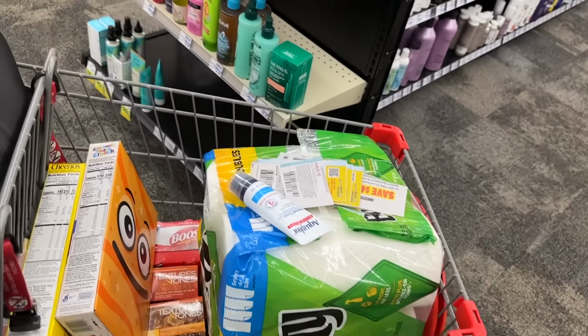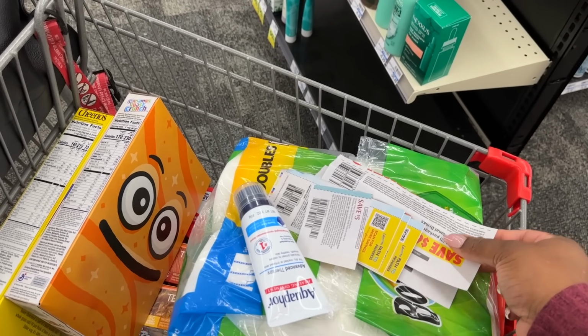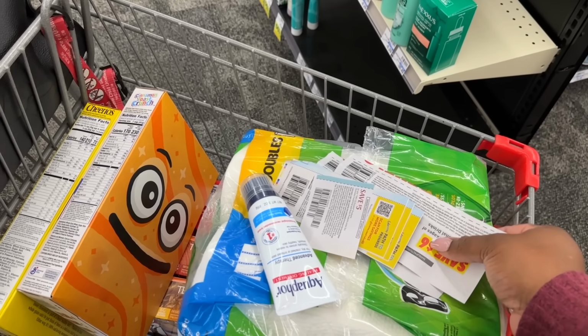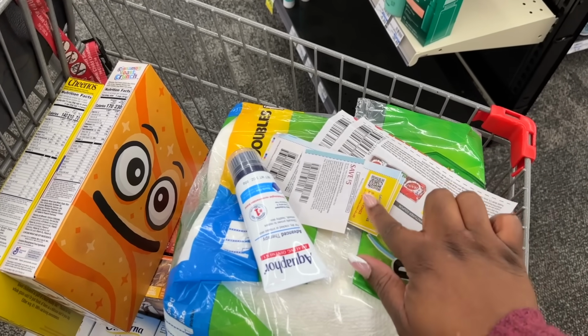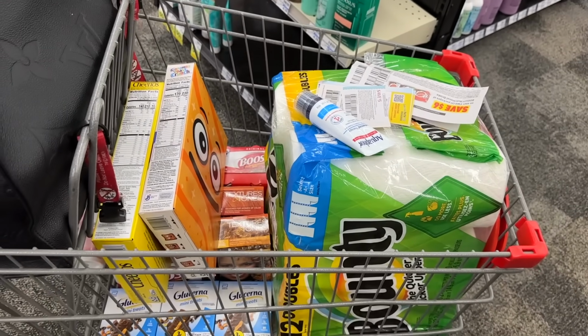All right, you guys, so we're going to go up now and do our transaction. I have my paper coupons pulled over here. These all came from today's inserts. I got the Boost, the Glucerna, and the Eucerin. Everything else is digital and loaded to my card, so let's see how this deal goes.